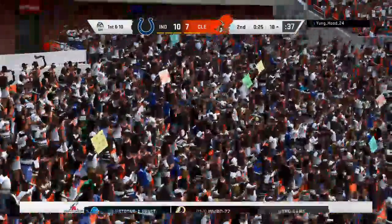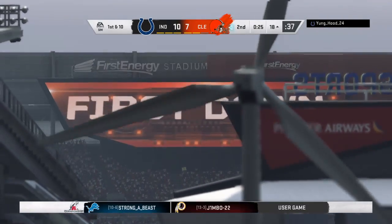That's good for a Browns first down. 1st and 10 at the 18-yard line.